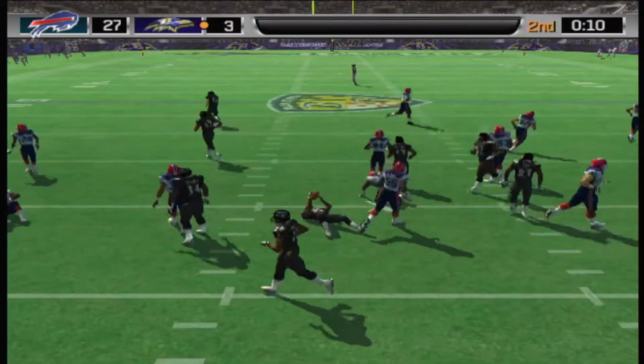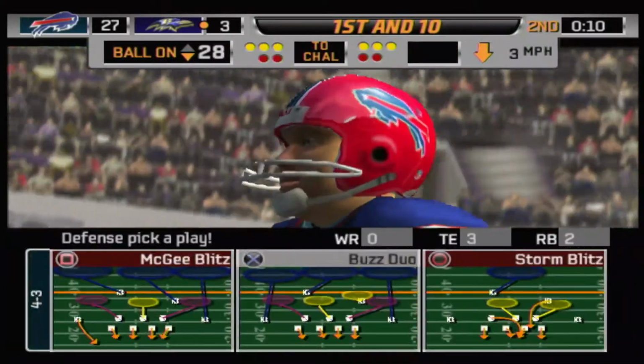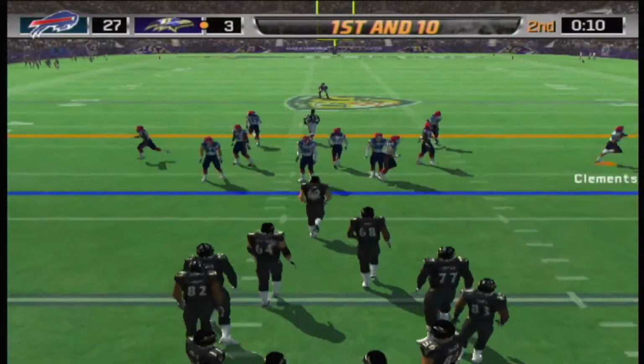From the 2-yard line, the 20. The returner found some room to run. They need a big play here if they want to have any shot at scoring before the half. So they have first and 10 here.